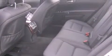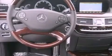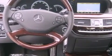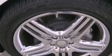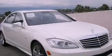a CD player, a leather-wrapped steering wheel, a passenger side vanity mirror, a security system, a traction control system, an auto-dimming rear-view mirror, and the rain-sensing windshield wipers can turn on automatically if their sensor identifies water on the windshield.